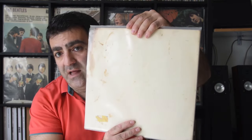So the first one is Something New, The Beatles Second, Beatles 6, and Hey Jude. These are the 4 Capitol albums that were pressed in the UK as exports. The other 4 are actually the original UK albums, which are The White Album, Abbey Road, Let It Be, and Yellow Submarine. You know why it's the last one.